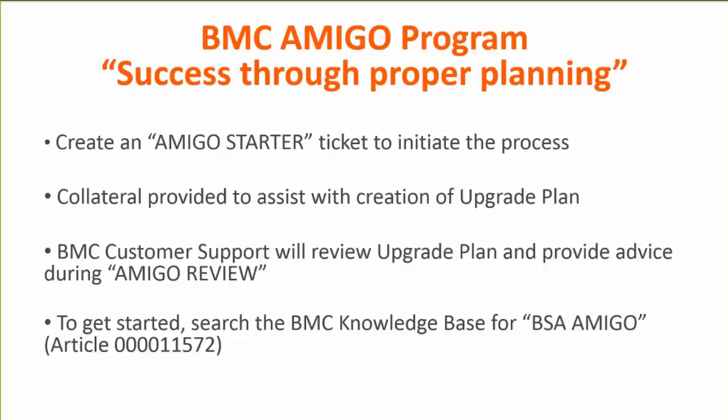Once the upgrade plan is created and ready for review, usually a few weeks before the planned upgrade dates, the second phase of the Amigo process begins, and this is called the Amigo review phase. During this phase, a second support call is created to review the upgrade plan.